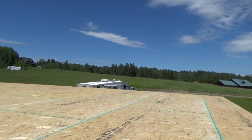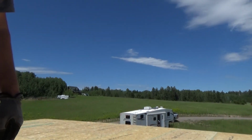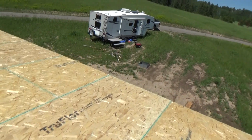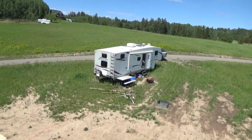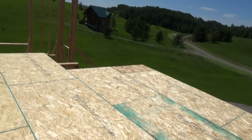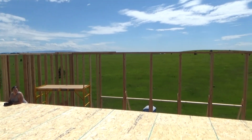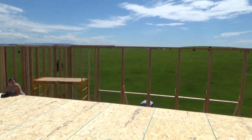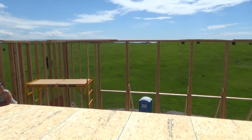So that's it. Subfloor is all done. There's our trailer. That's where we basically camp out the whole time we're up here. And now that's going to be our view out the front windows, right there. Definitely very excited about that.